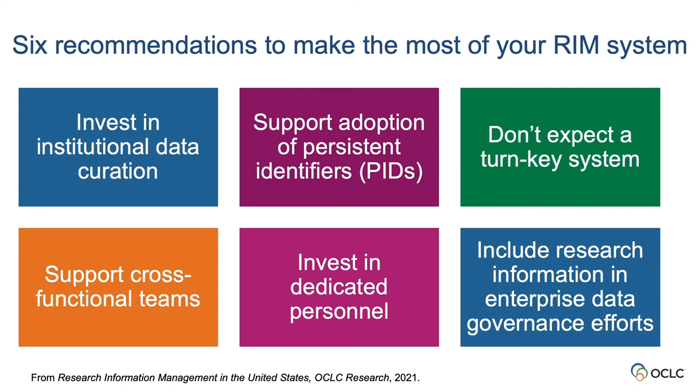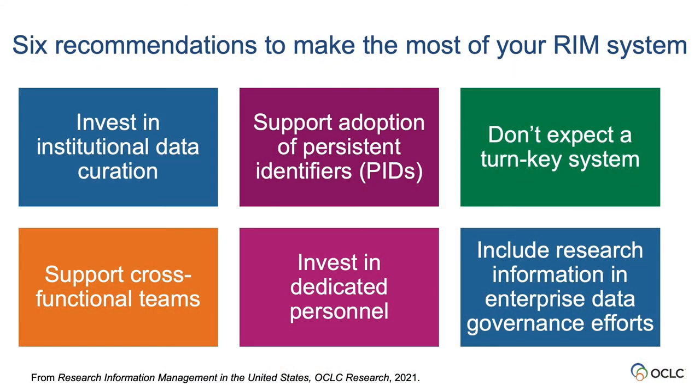A vendor may promise 1 to 2 months delivery, but that's if everything is okay with your own internal data. And what we often find is that those ETL processes can take a lot more time than anticipated. In fact, a lot of institutions, as Jan mentioned, find that it's not until they implement the RIM system that they have a full view of all of the units and hierarchies at their institutions and how they map to the researchers who are affiliated, often with multiple units. We encourage cross-functional teams to implement RIM systems.